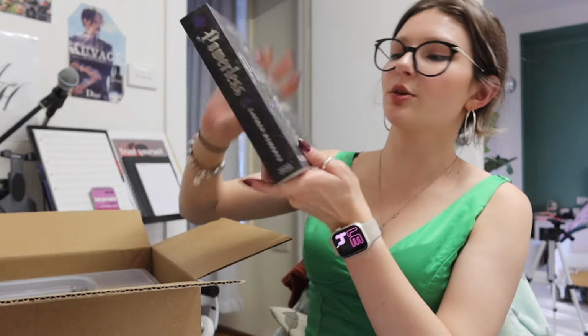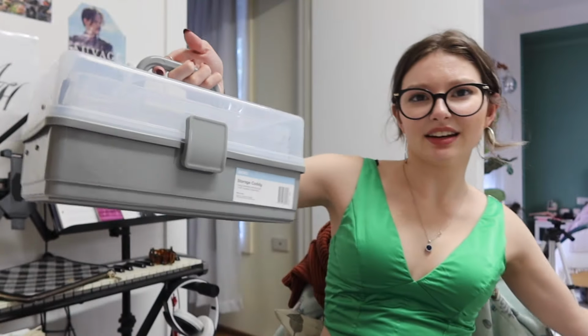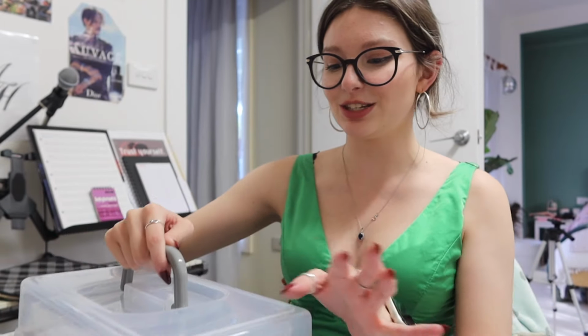Yep, so here is the other book I ordered, which is Powerless. It just looks really pretty and it sounds really good. And then here is my toolbox. It's very plain, it's just a plain toolbox. I did order some sewing fashion theme stickers off of Etsy to put on here to make it a little bit more decorative, but let's open her up.